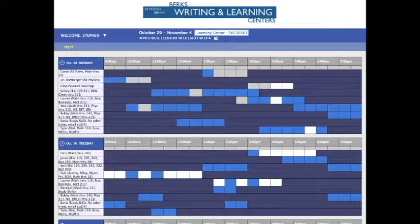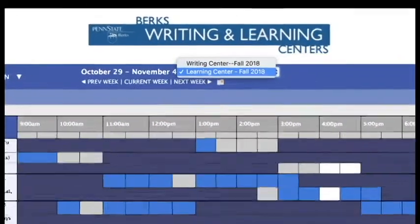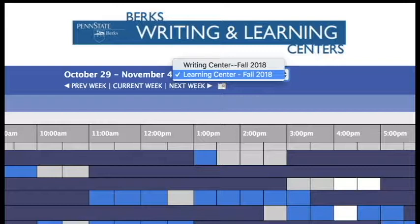The MyWC Online website is the appointment setting system for both the Learning Center and the Writing Center here at Penn State Berks. Select the Learning Center on the initial login page, or if you're already logged in, use the drop-down bar at the top to move from the Writing Center to the Learning Center.